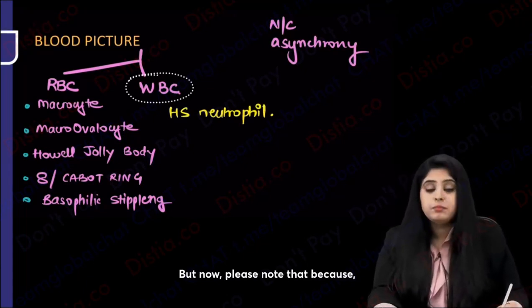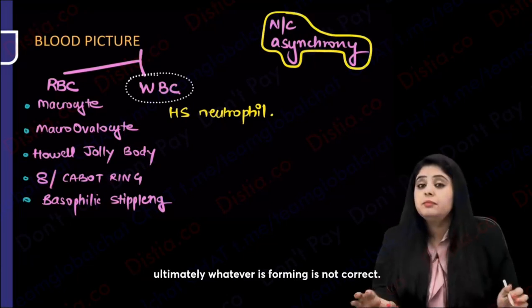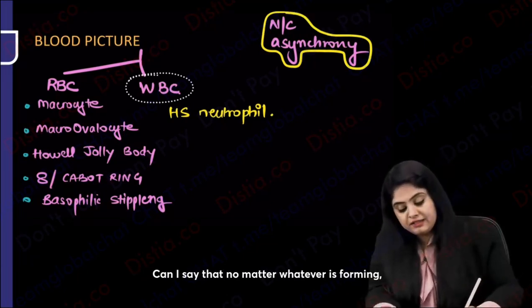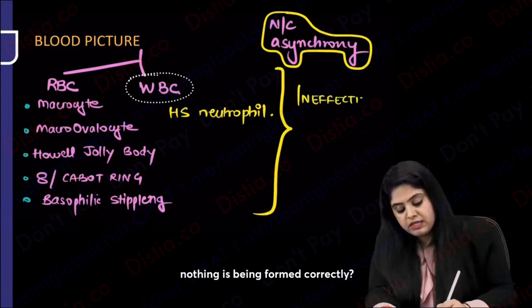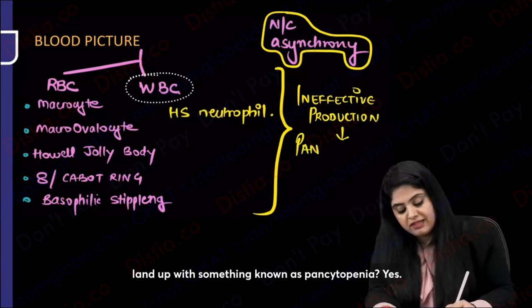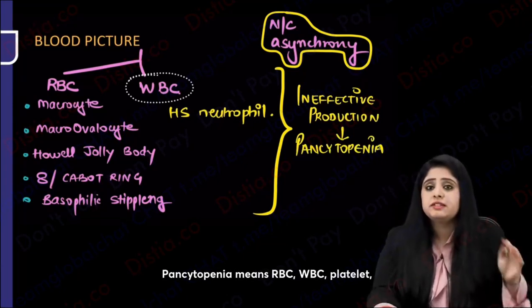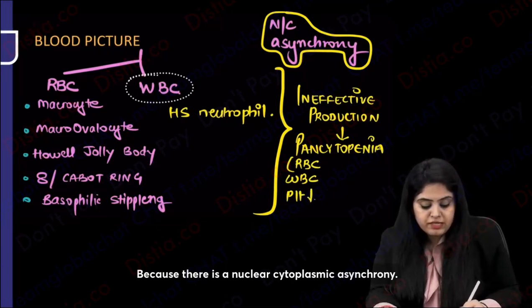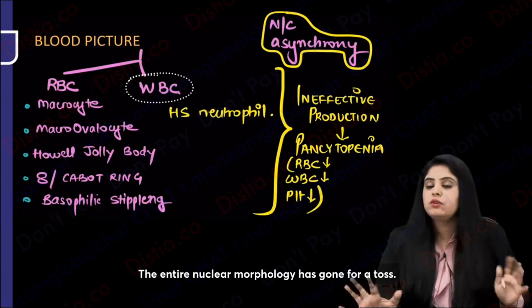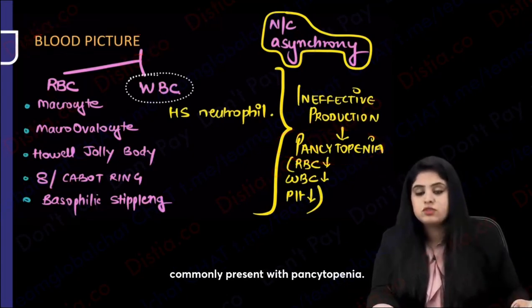But now please note, listen to this very carefully, because there was a nuclear cytoplasmic asynchrony, ultimately whatever is forming is not correct. Can I say that whatever is forming, it is ineffective production, because nothing is being formed correctly? So can these patients in the long run land up with something known as pancytopenia? Yes. Pancytopenia means RBC, WBC, platelet, all the counts are low. Why? Because there is a nuclear cytoplasmic asynchrony. The entire nuclear morphology has gone for a toss. So this anemia can very commonly present with pancytopenia.